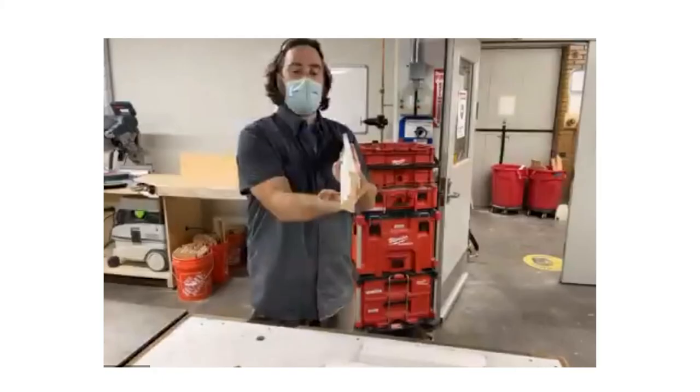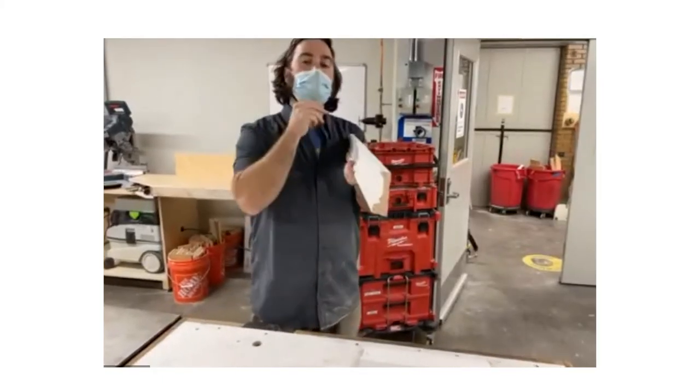Something like this profile here is flat back. It's designed to sit flat against the wall. It does not lean out away from the wall at all. Because it has this flat back on it, it's an ideal choice to use on a table saw. Let's see how that would look.